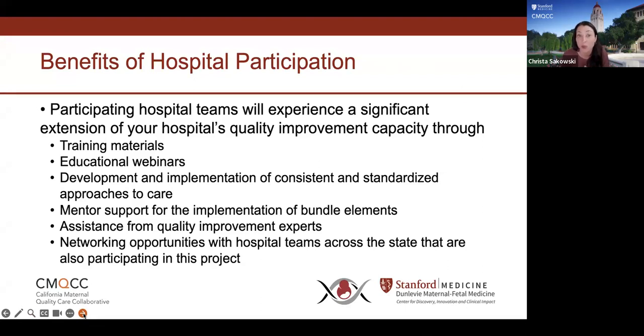You'll have assistance from those quality improvement experts that I mentioned earlier, and you'll have all these opportunities to network with hospital teams across the state that are participating in the project. So sometimes we get great support from hospitals that are like us, right? Either same size or same geographical region. And sometimes we get great support from a hospital that's not like us because they've kind of looked at it from a different perspective. So that's the real beauty of the collaborative, is that you've got all of these different approaches that you can learn from and draw from.